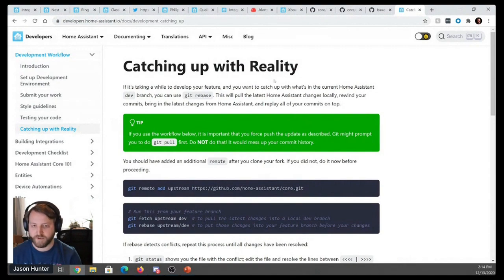Basically, what happens in Git is if you create a branch off of dev and you work on something for 2 weeks, we've got over 2,000 people contributing back to Home Assistant. That means that we're going to have merged about 100 things by the time that your pull request is ready to get up. And it's possible that someone else has stepped on your toes during that time.